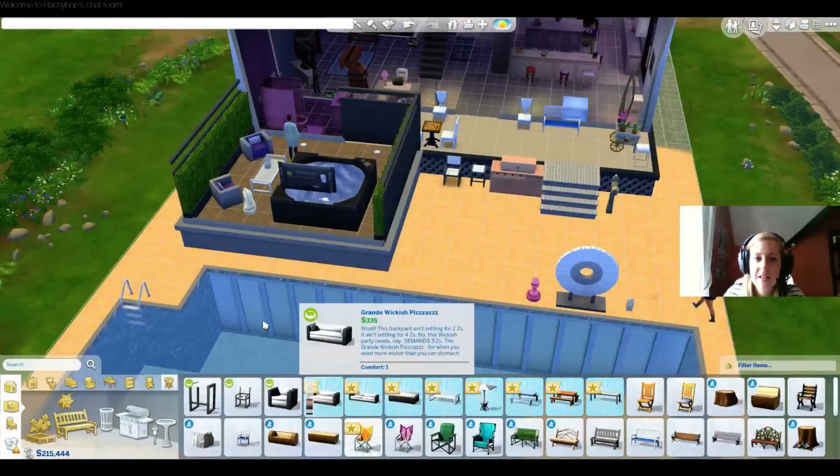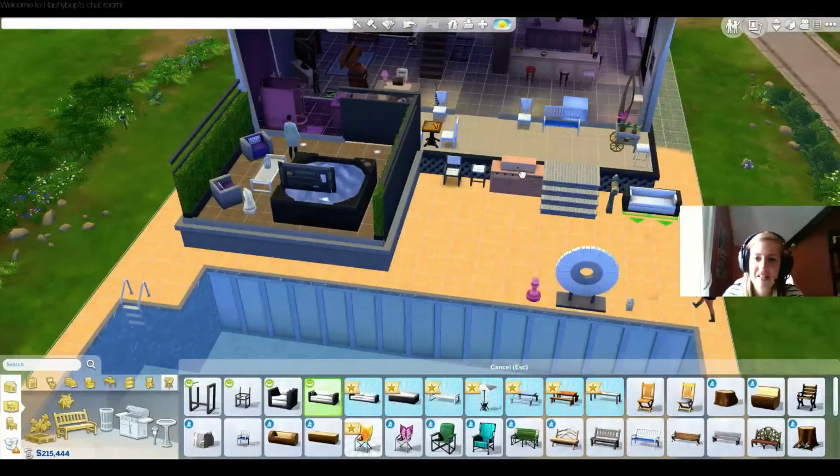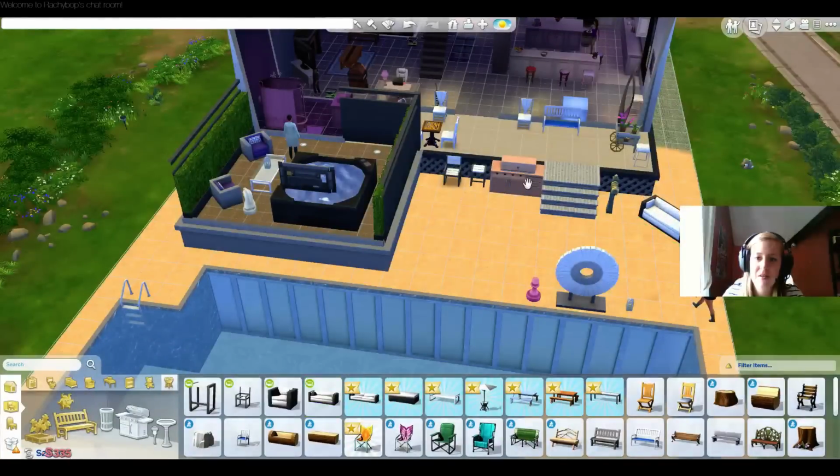Then we've got this grand wickish pizzazz. It's kind of a couch version, which might be quite nice. Sort of there.